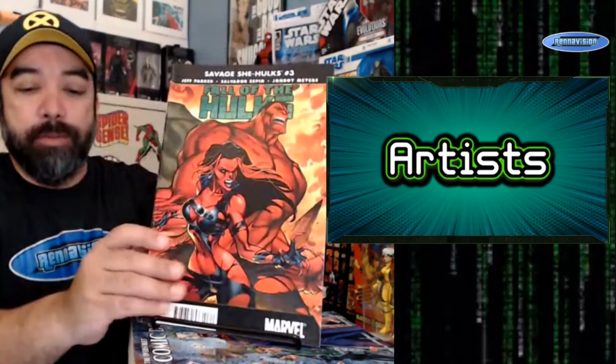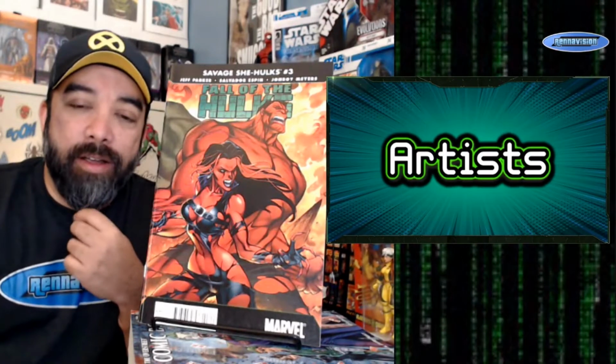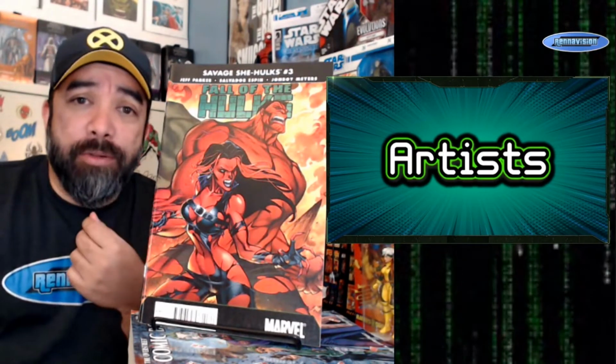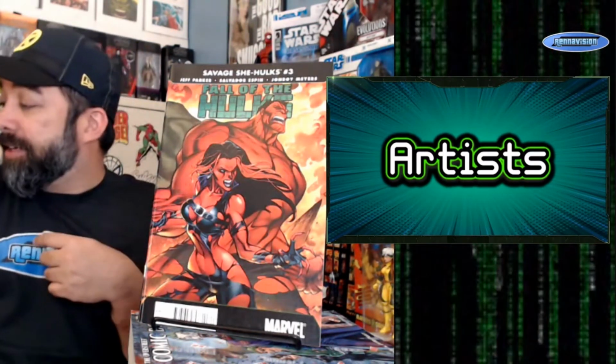I know I also showed off these, what is it, Fall of the Hulks, Jason Scott Campbell covers. I found the third one. These are the one with the Red Hulk and the Red She-Hulk. So now I found the set there. And these were cover price pickups, by the way. Just as I was digging through a box, they were just cover. So, yeah, grabbed them, scooped them up for that.